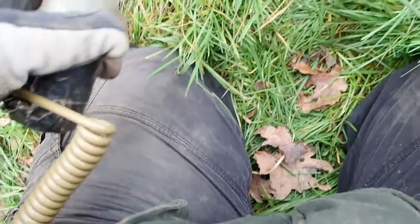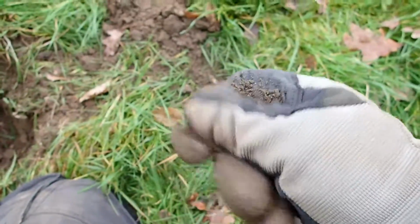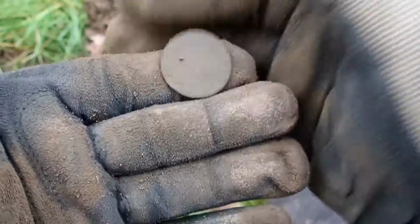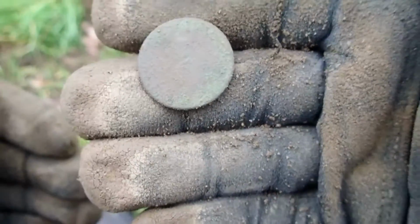Oh. There we go. It's another coin. There again, a bit crusty, a bit bad, probably won't get anything off of it. Oh. End up losing it again then. So yeah, probably get nothing off of that, but we'll see when we get back, see if we can get anything off of it. Coin's a coin.